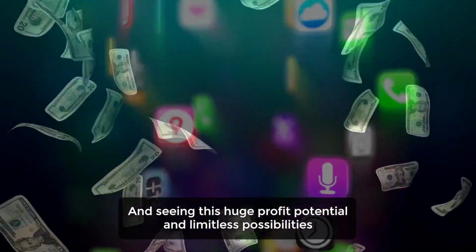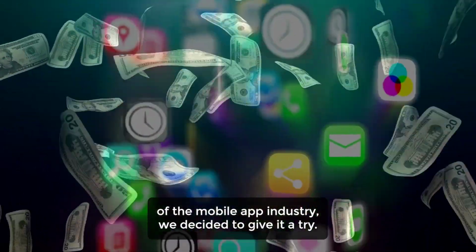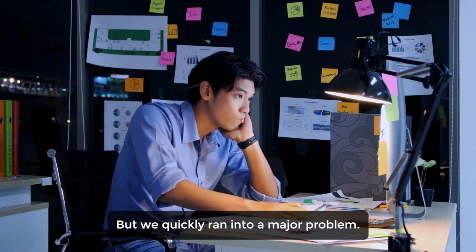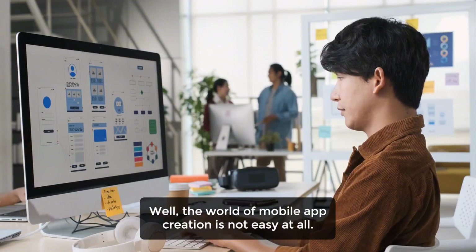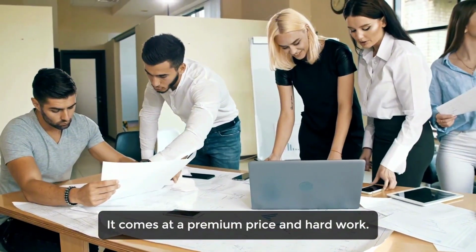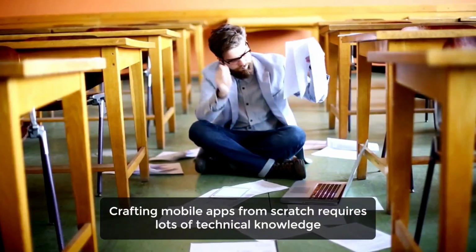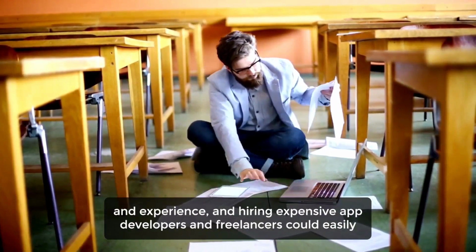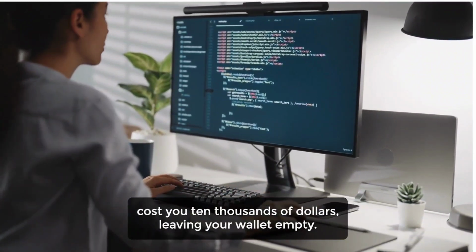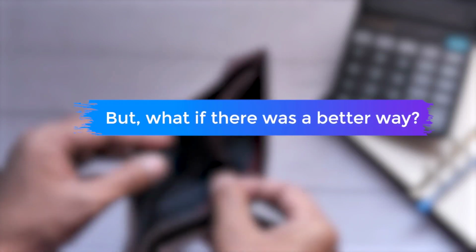And seeing this huge profit potential and limitless possibilities of the mobile app industry, we decided to give it a try. But we quickly ran into a major problem. Well, the world of mobile app creation is not easy at all. It comes at a premium price and hard work. Crafting mobile apps from scratch requires lots of technical knowledge and experience. And hiring expensive app developers and freelancers could easily cost you $10,000, leaving your wallet empty. But what if there was a better way?